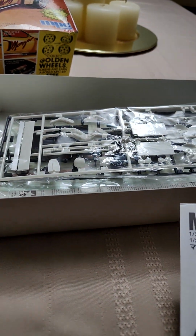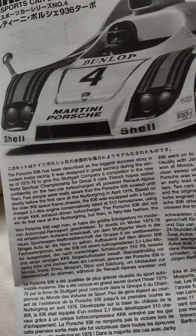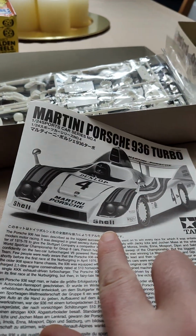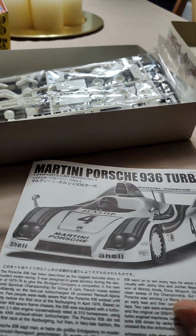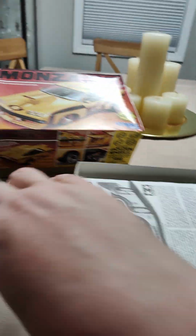So, again, this kit being a series number 4, and yep, the old shell. But this being a number 4 series Martini Porsche 936, this was worth it.